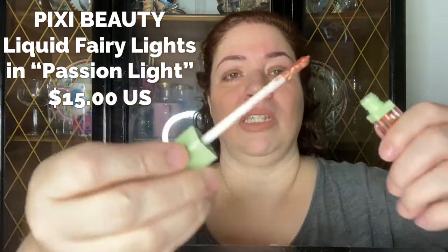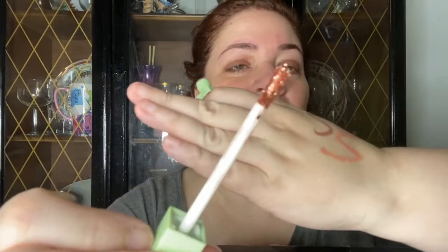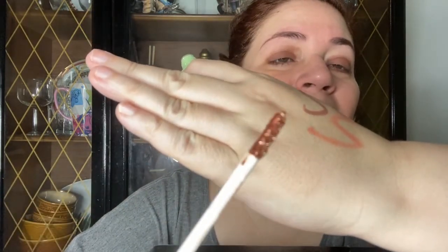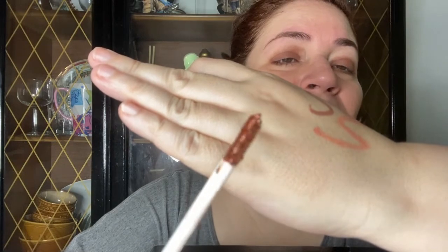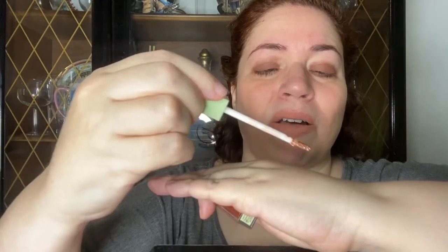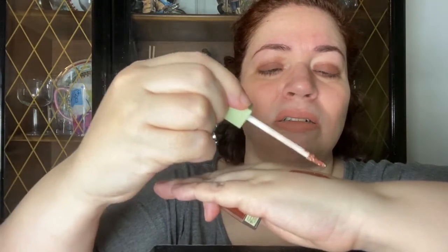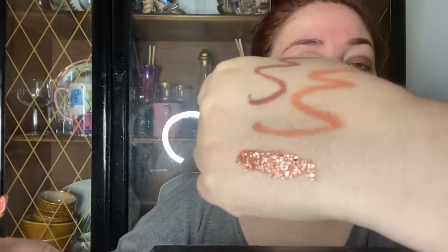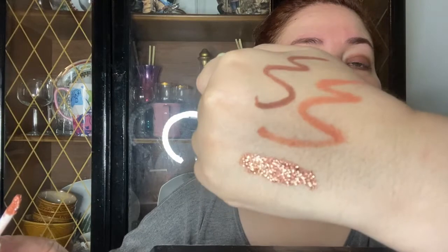I haven't opened this in a bit, so I'm gonna see how it looks. Oh, it's safe to say it looks like a, ooh, you see all that glitter on there? Ooh, that looks so pretty. Let's see how it looks on here. You see that? Oh wow, that is gorgeous.